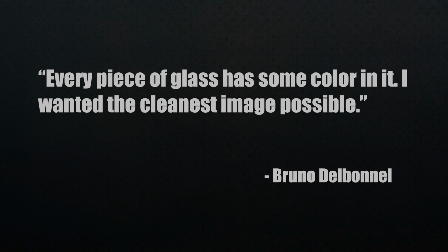Now there's two ways they went about creating the look. One way is a lot of scenes were shot with deep focus around T8, and Delbonnel says, "Every piece of glass has some color in it. I wanted the cleanest image possible." That meant no filters or diffusion were used to alter the image.